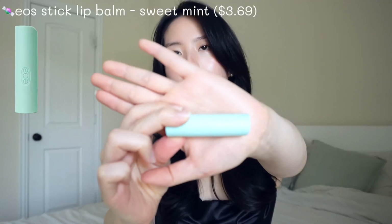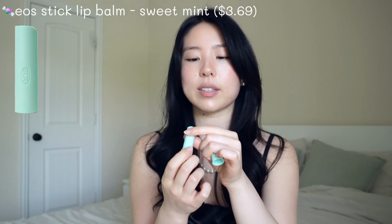Okay, so next one is the EOS lip balm. I forgot what scent or flavor this is, but it's like a minty flavor. There's no color to it. I just wanted to talk about this one because I don't know if you guys have heard, but EOS products for your lips are not the best. My mom just had an extra one, so I took it because I like the minty feeling that it leaves on your lips, but it is not that hydrating.